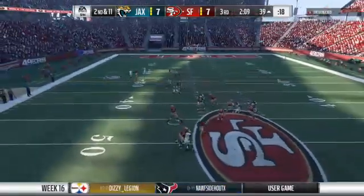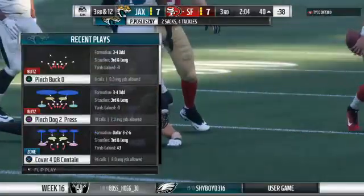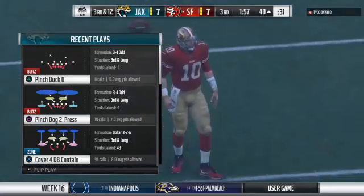Garoppolo looks to throw. Steps awaited, and he will not make it back to the line of scrimmage as he's going to be taken down. Paul Posluszny in there to get him his 2nd sack now of the afternoon.